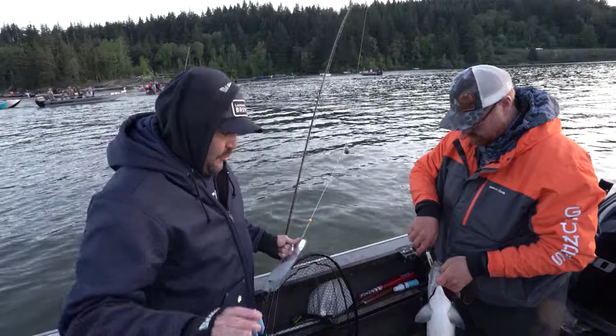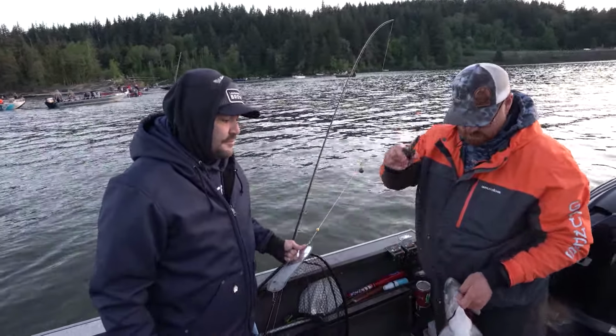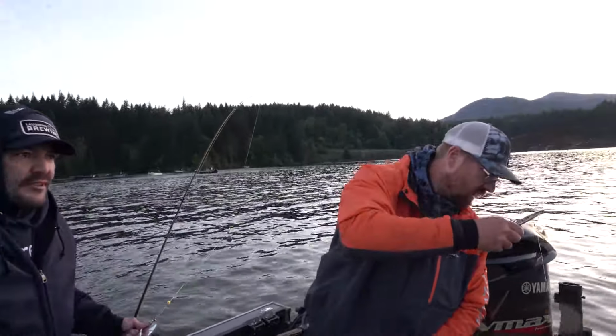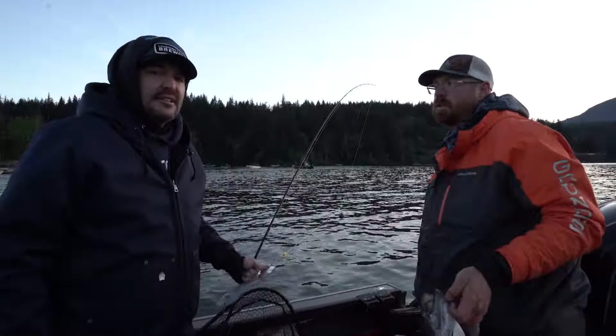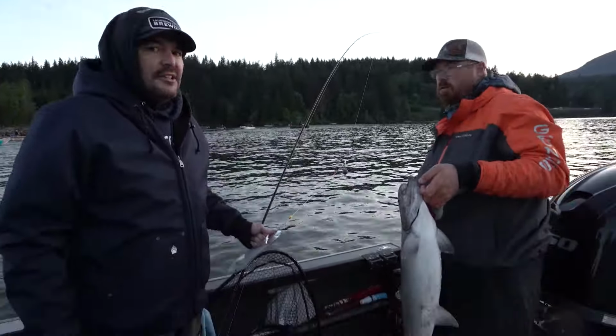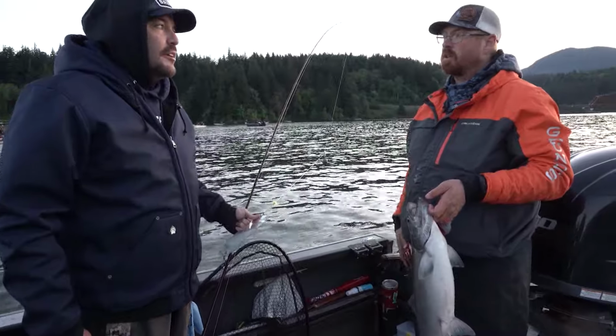Barry, the limit is 1 hatchery fish per angler, right? 1 hatchery fish per angler. So you are tagged out. But the cool part about this fishery, just like Drano, we can party fish. So we can deploy all the rods until the boat limit's achieved. So you can still participate, you just can't reel in another fish.